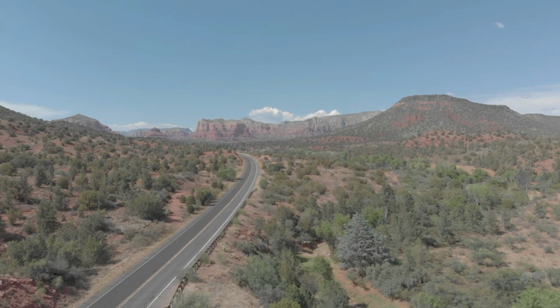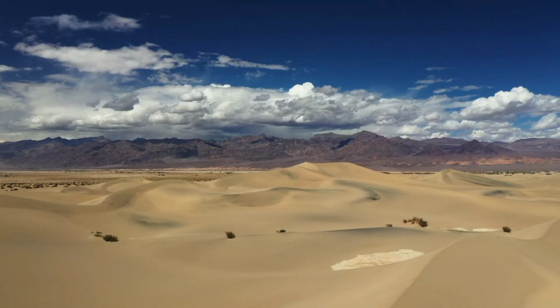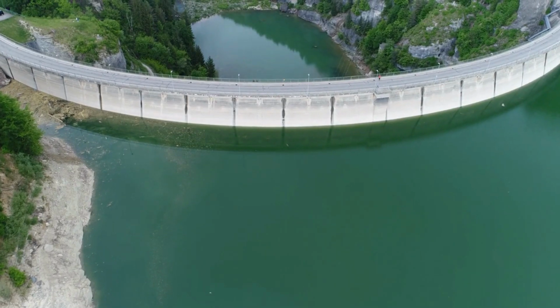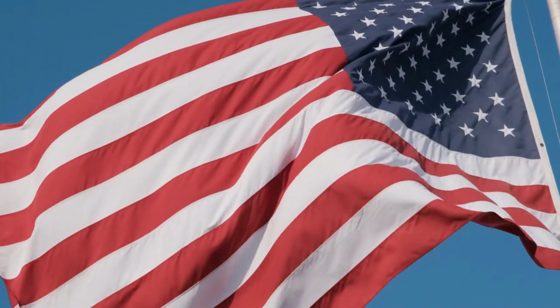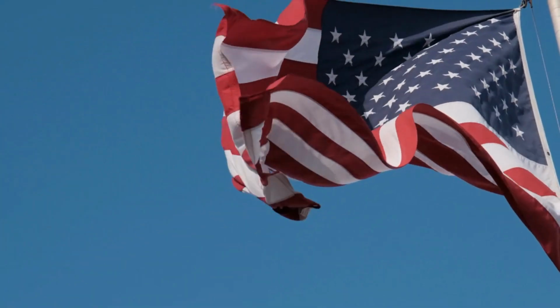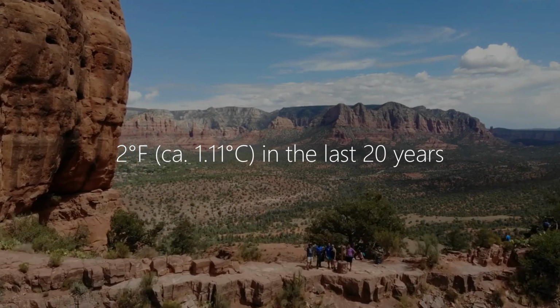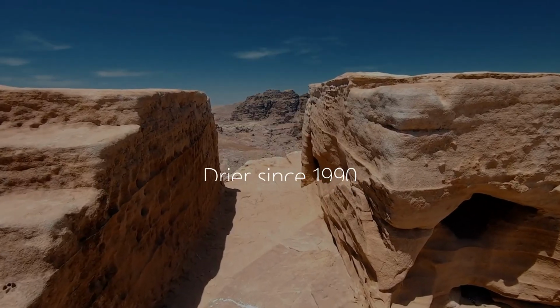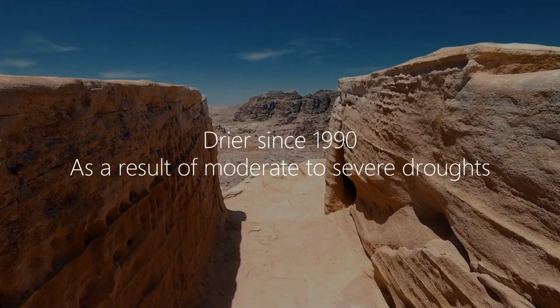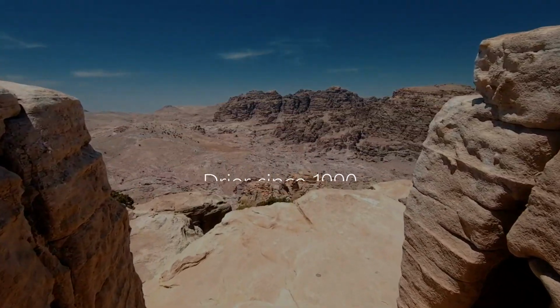Many regions are dealing with higher temperatures and less rainfall as a result of climate change. This is a deadly combination that depletes our water reserves. The southwestern United States is a prime example of this. The average temperature in some southwest regions has risen by up to 2 degrees Fahrenheit in the last 20 years. Furthermore, the entire region has become drier since 1990 as a result of moderate to severe droughts.